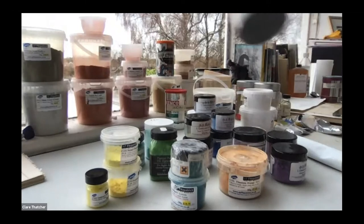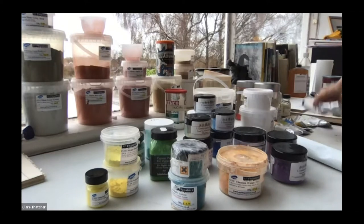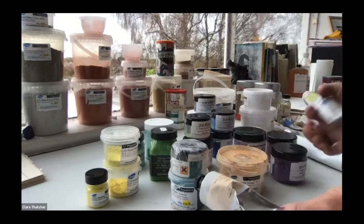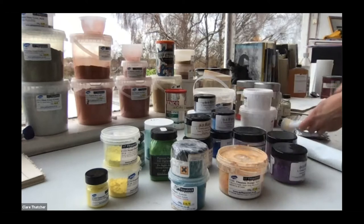And I do believe working with the pigments turns out to be less expensive than paint from a tube. Of course, I do use tube paint as well in the work. So I've got a selection here. I've got Lefranc, Winsor & Newton, Michael Harding, all good quality paints.